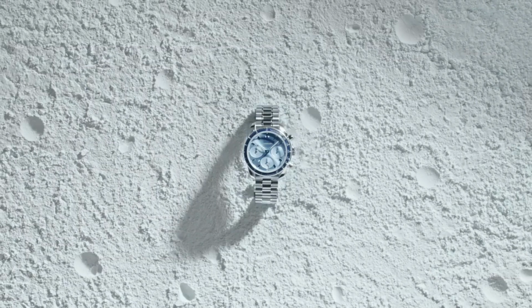If you are looking for the new Omega watches for men based on specifications, you are in the right place.